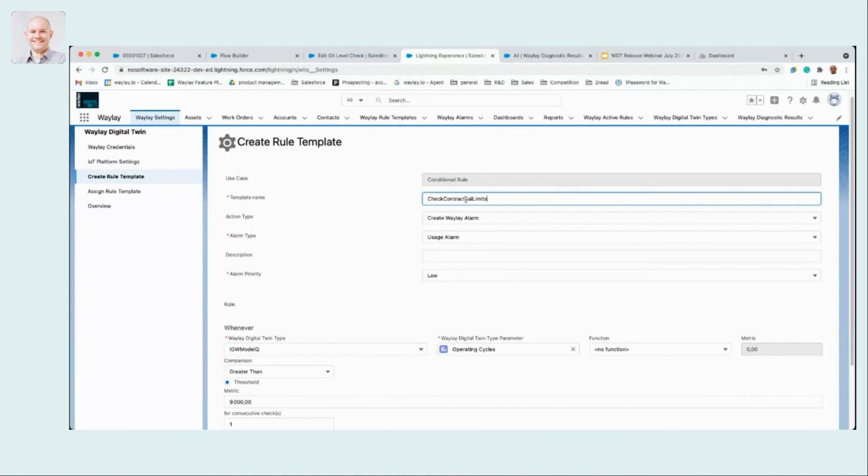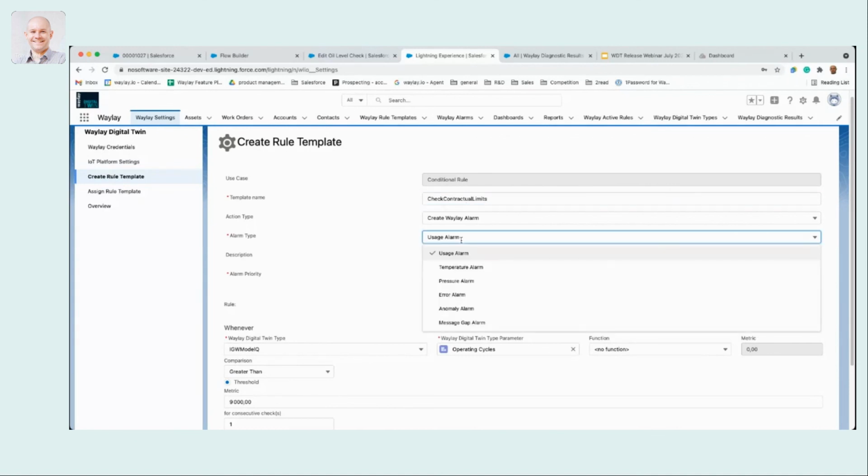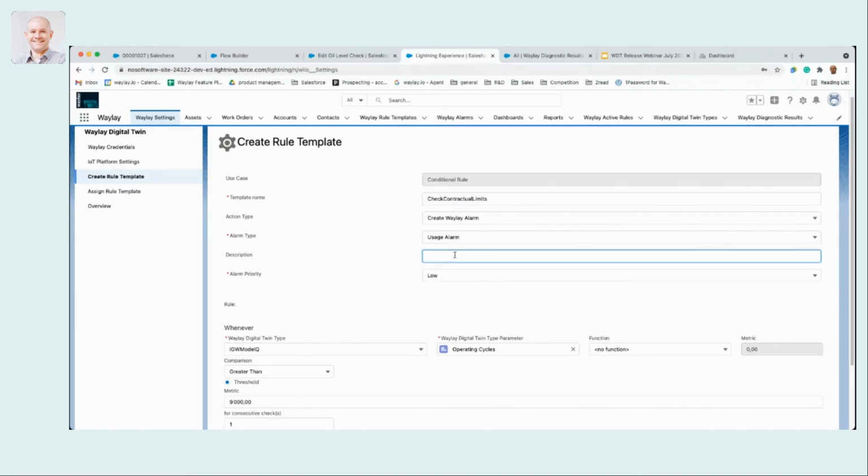The alarm type is, for example, usage alarm, and the description is like, this asset is close to its contractual limits, and the recommendation could be reach out to renew contract. So this is kind of an upselling use case that you can then apply to your assets.